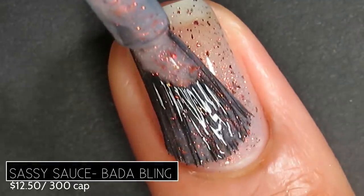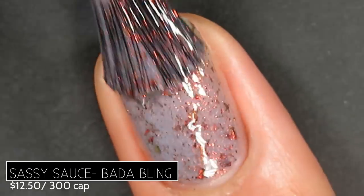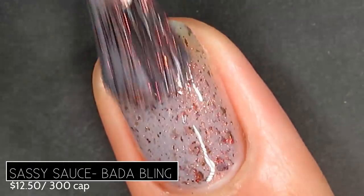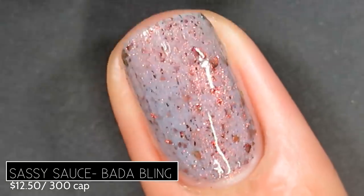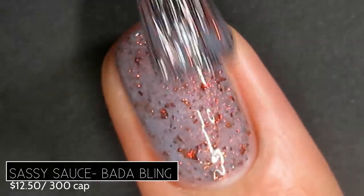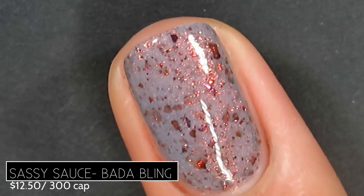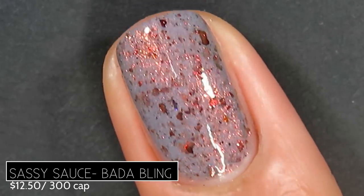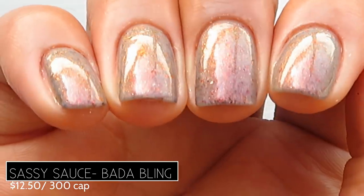On application, this one has a very crelly-like base, and it is packed with those flakies and shimmer. It built up really quickly on the second coat, but I did need three for a full opacity, and I think most people will. Gosh, just the combination in colors in here is so beautiful. I think this one is spectacular for any time of year, but especially winter time. So here is what three coats of Bada Bling looks like.